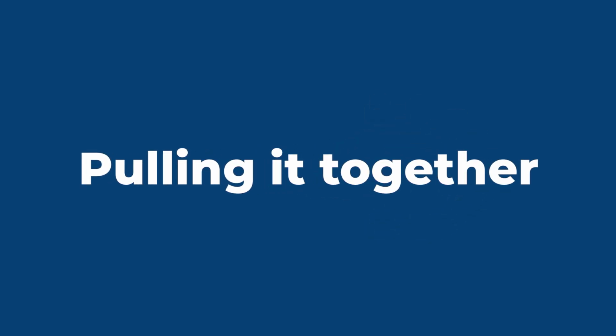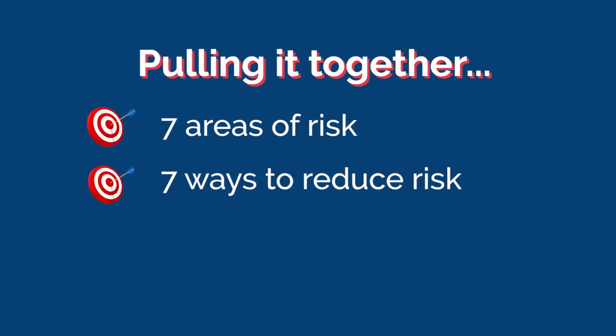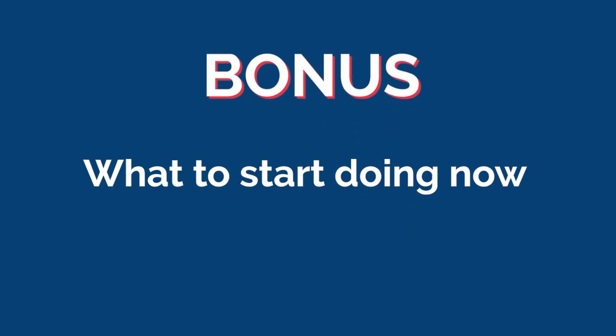So once I go through that, I pull it together into 7 areas of risk and then share 7 concrete ways to reduce the risk. I do like my 7s. Before explaining things that you should not do. And then as a bonus, I share something that you can start working on now. This is really going to help you get ready for the Renters' Rights Bill and to put it all into perspective so you can figure out what you actually need to do.